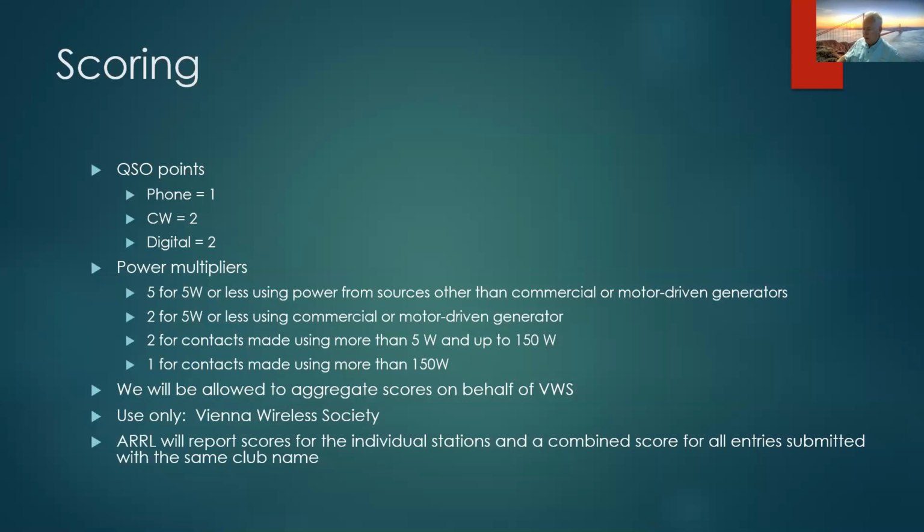Now, here's something that's really important that Al Gordon pointed out at the beginning of the meeting tonight: we all have to agree to use the exact same wording when we submit our logs to the ARRL. What we would like everybody to use is to spell it out with no more spaces than what you see here: Vienna Wireless Society. Don't send in VWS, don't send in Vienna Wireless, don't send in anything other than this exact wording, because they're going to run this through a computer algorithm, and if you misspell Vienna or send something different, you won't be aggregated with the rest of the Vienna Wireless Society stations. So make sure you're very precise when you fill in this field if you want your score to be aggregated with the rest of the group.